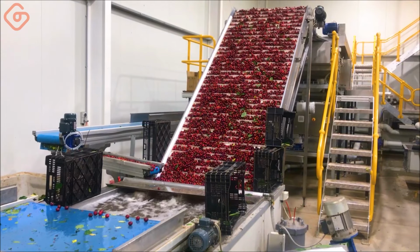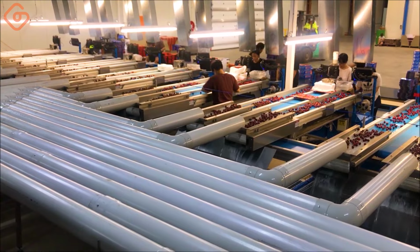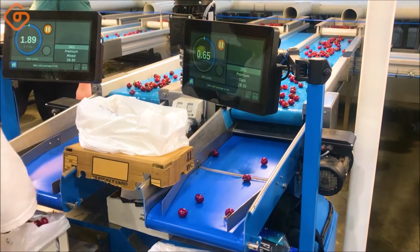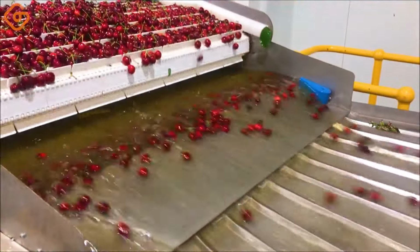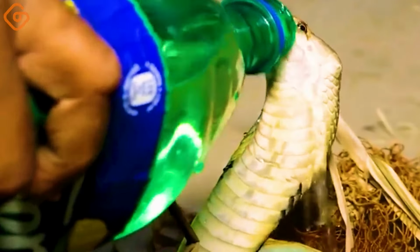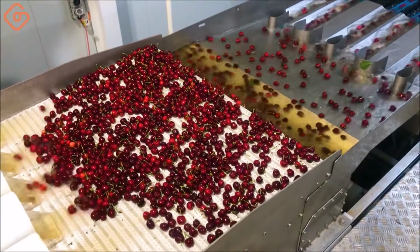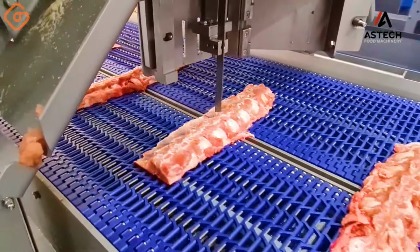This is how this factory cleans and sorts cherries using highly automated technology. If you had this job, would you feel bored?